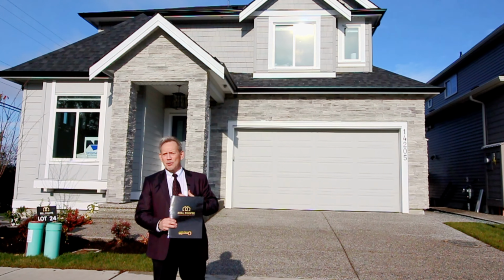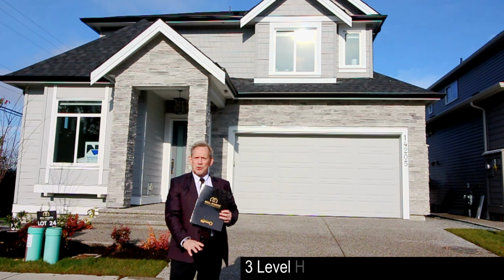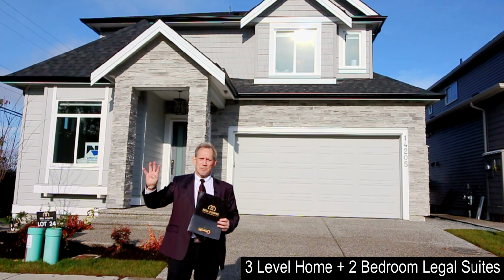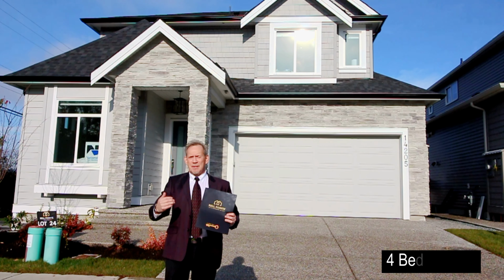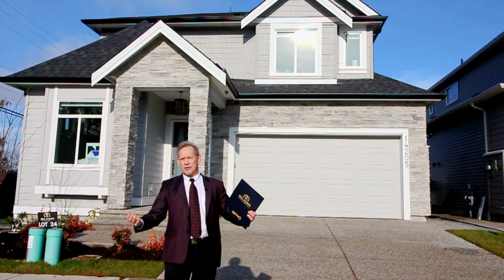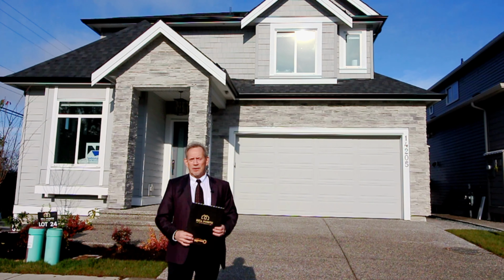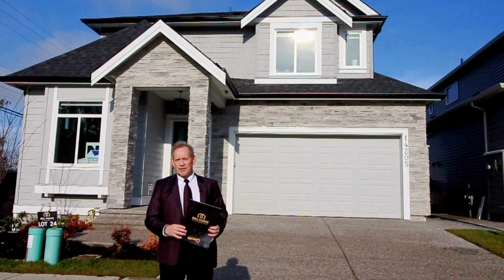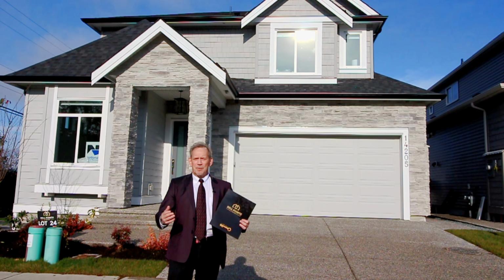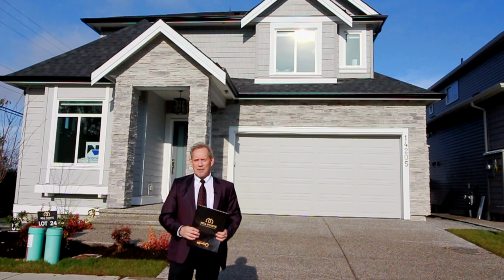These homes that we have are absolutely remarkable. They're 3-level homes. We have legal 2-bedroom suites in the basement. They're full walkout design basements, so they're very bright. They're 4 bedrooms up, with enormous kitchens, which you'll see in a minute, with an option of having a spice kitchen or an enormous pantry. 10-foot ceilings, engineered flooring throughout, fenced yards. We have a lot of young couples coming in here, some with family members and some just coming in to rent the suites.